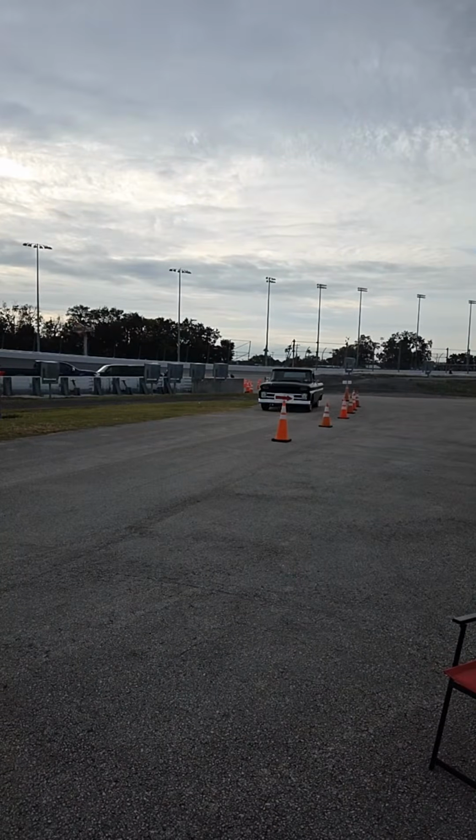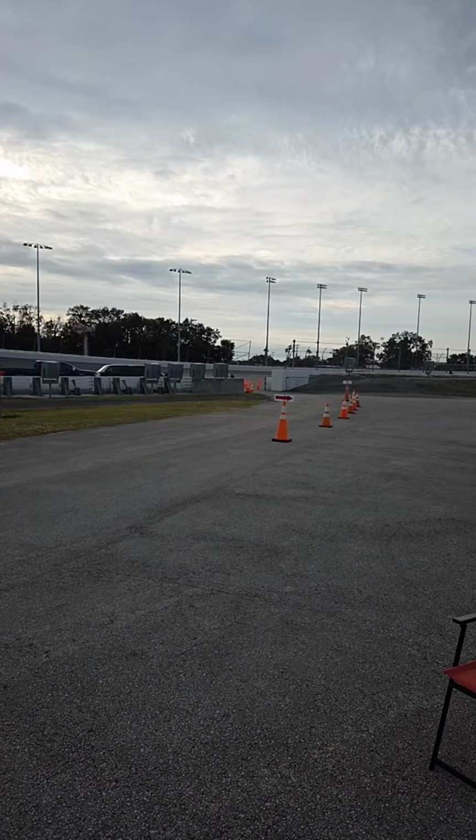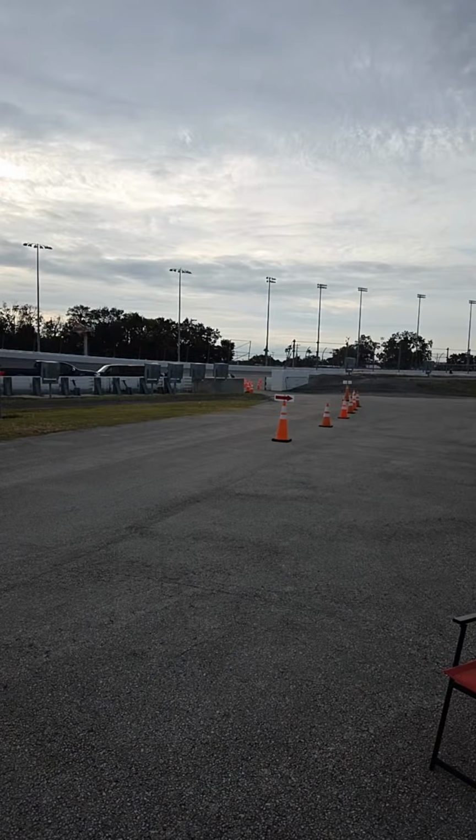Probably 6,000 cars will be here. And then there's probably another 4,000 cars in the car corral that are just for sale.